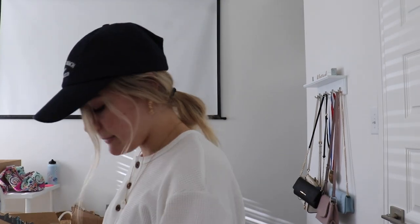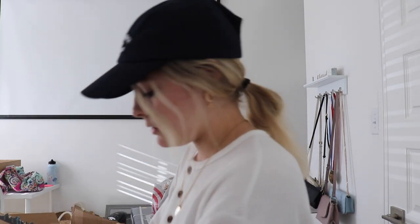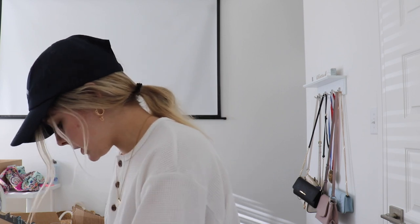And then I got another pack of shelves because I have to set my projector for my screen on a shelf, so I needed bigger, wider shelves. So I got these right here, which I'm excited to put up. And then I got this throw blanket that matches my room so well. Excuse me, that is everything that I got for my room.